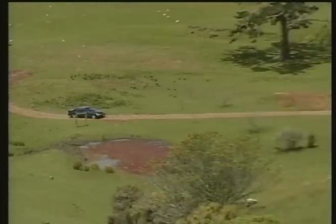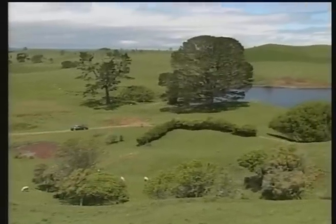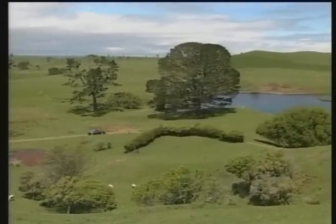I'm not even sure whether my father at the time had heard of the Lord of the Rings, but he certainly knows about it now.